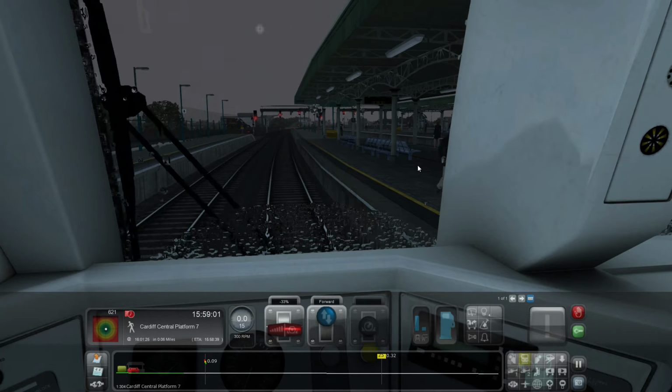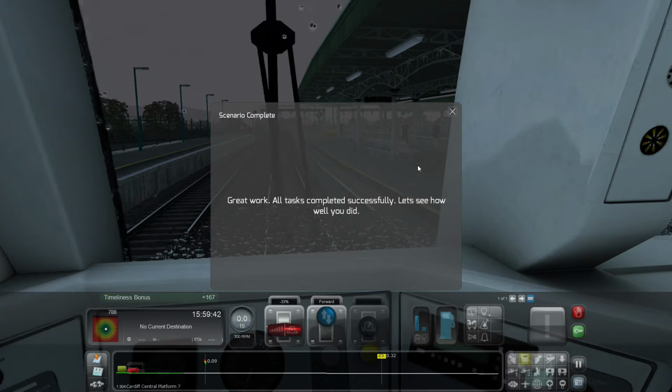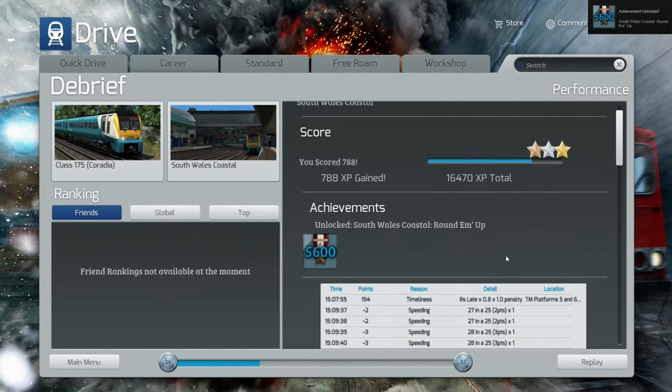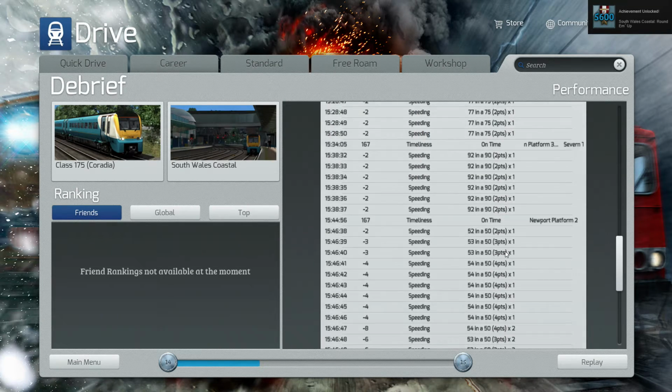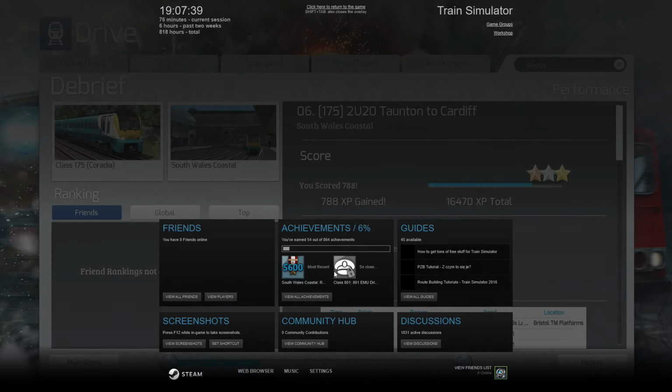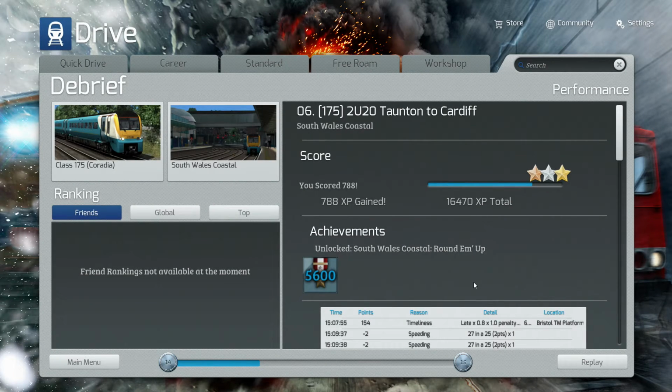So I'll see you in a minute when the scenario finishes. There we go. Finishes us early. Right, so yes, let's see. I think the only things I got wrong were, of course, speeding. So lots of speeding. Lots and lots of speeding. But we're on time. That's the point. Ooh. What was that for? Let's have a quick look. Awarded for completing all career scenarios in this DLC pack with a score of 5,600 points. Awesome. Sweetness. So, yeah, that's that one done.